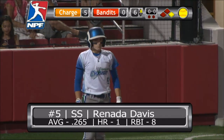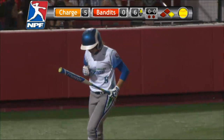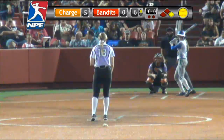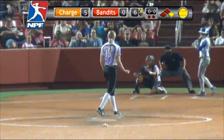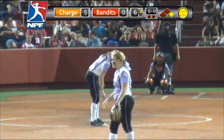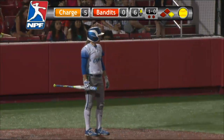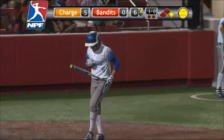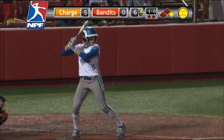In that win for the Pride over the Charge, Natasha Wiley continuing her fine play with 2 for 3 in the game. Got the average up to .365 on the season. Actually now overtaken Kelly Kretschmann in that category. Megan Wiggins with a couple more RBIs. And as we mentioned earlier, Gianna Di Salvatore with a 2-run home run, which got the Pride out early in that game.